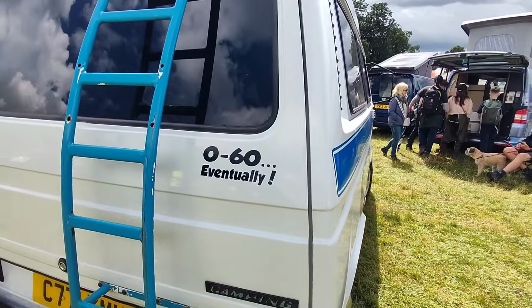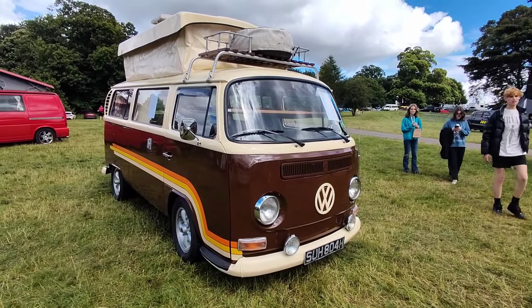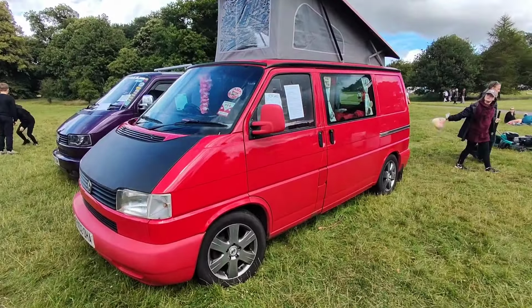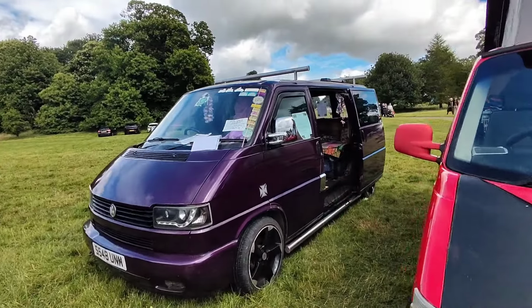Got this 1970s camper, just 9,000 miles since it's been rebuilt. £17,000. You can see inside, it's very nice. It's getting a lot of interest. Got a couple of nice T4s, this one's a high top. There, one next to it.